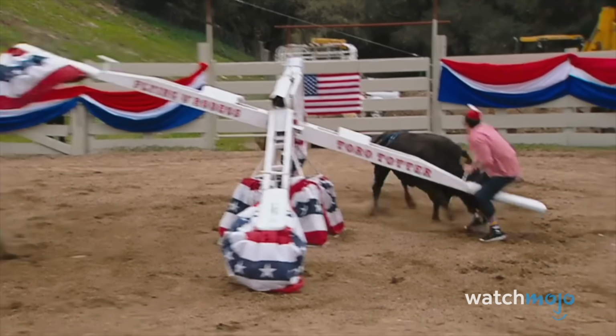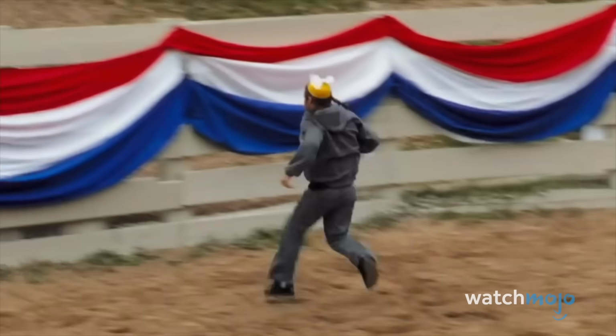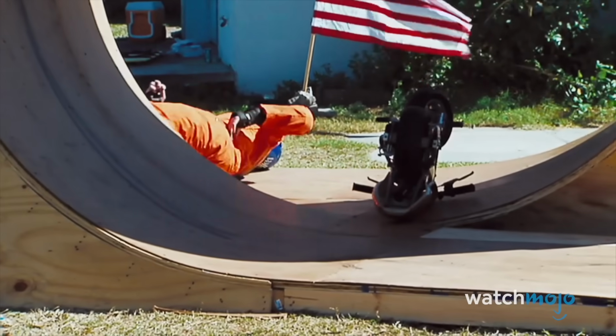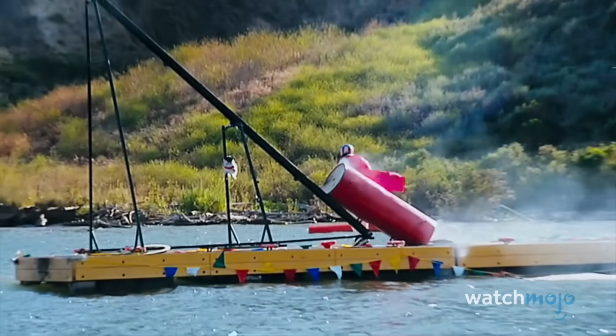For this list, we'll be looking at any injuries, significant or otherwise, that can actually be seen in the Jackass films. Note that we may not always show the extent of the injuries in their entirety for obvious reasons. Needless to say, don't try to replicate any of these at home, or anywhere else for that matter.